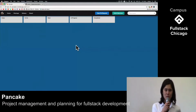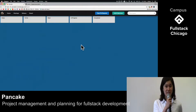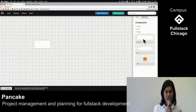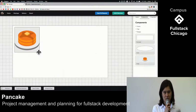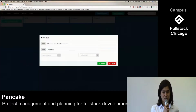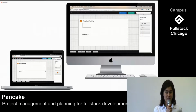Thank you, Jasmine. So me, Victor, and Jasmine want to make a blogging website. Here on our Kanban board, we're going to add some user issues. For instance, user navigates to the site and they see the most recent blog post. Victor decides that he is going to tackle this issue, and he starts designing what a blog post will look like. Using our built-in drag-and-drop interface, Victor starts to sketch the design. Jasmine thinks that a blog post would really benefit from a comments section, so she starts to implement this as well. And thanks to Pancake's built-in collaborative features, they can both work on the design simultaneously.